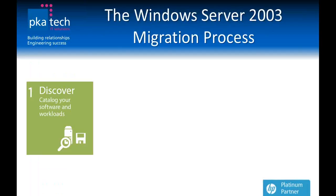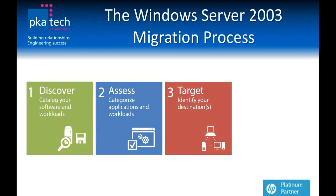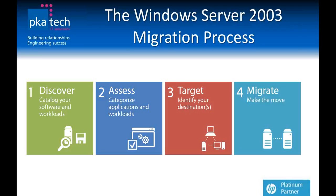So the migration process really should follow 4 key steps. First one being discover, second being assess, third being target, and fourth being migrate. In the discovery step, your software and workloads will be cataloged. In the assess step, your workloads and applications are categorized. In the target step, your destinations will be identified. And the migration step is the step after 1 and 3 are done, where you're actually going through with the migration process.